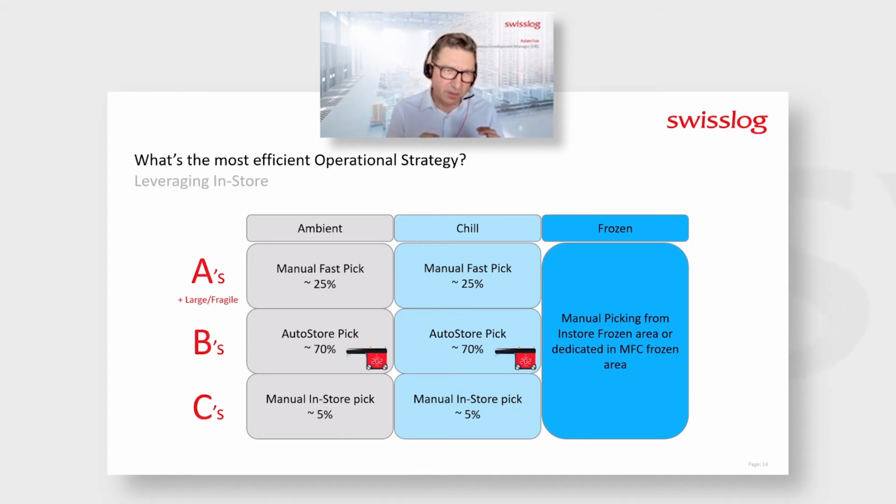So the engine part of the MFC automation is really utilized for the Bs, which is the majority of the SKUs and the majority of the items picked as well. So these are your B movers, and they will be housed in an Autostore, and we will have two separate Autostores, an ambient Autostore and a chilled Autostore.